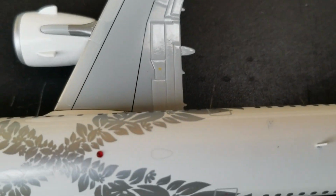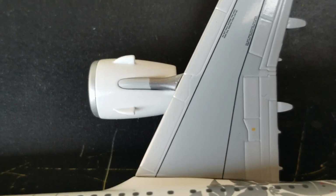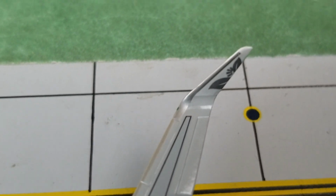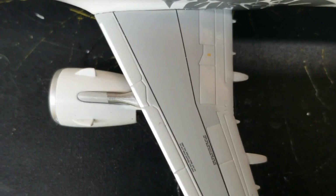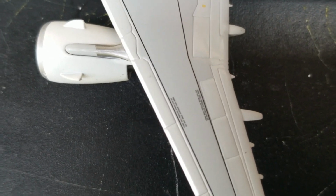Now let's check out the wings here, folks. No wing walkway, but you got the flaps, slats, aileron, spoilers, what have you. See the nice little engine there with the engine strikes there. See the little warning information there. And you come up here, you see the Sharklet wingtip device here with the Maile painted on there, as well as over here. No wing walkway, you got the flaps, slats, aileron, spoilers, what have you. The engines there with the engine strikes. See the warning information on the wing here.